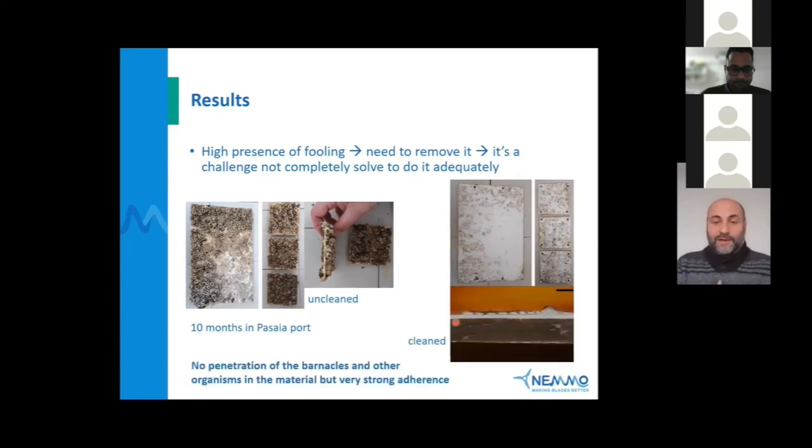You can see here that barnacles are mainly not penetrating the material, but are really mainly stuck on the surface. And this adhesion is very, very strong. When we try to remove it mechanically, it breaks, but there is always the base remaining. And with a water jet, we damage the coating of the gel coat. And that's quite a big problem.